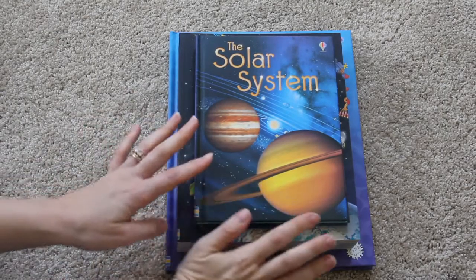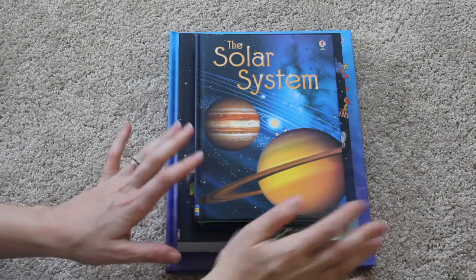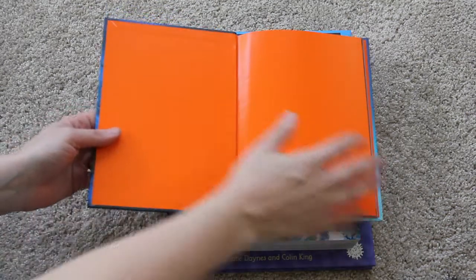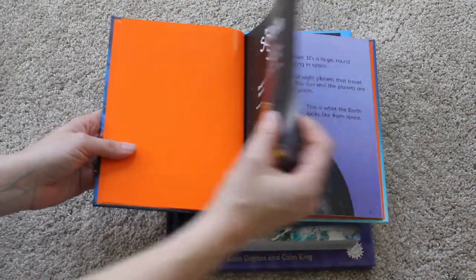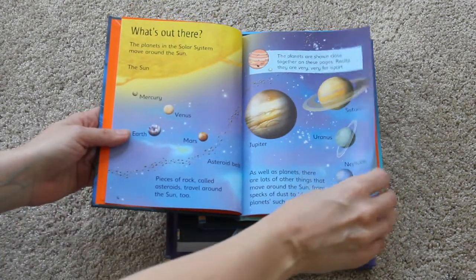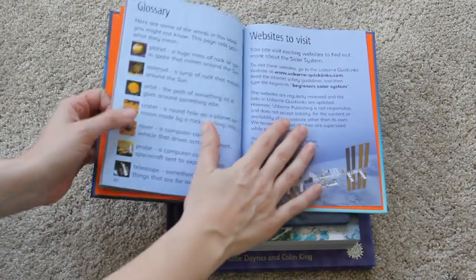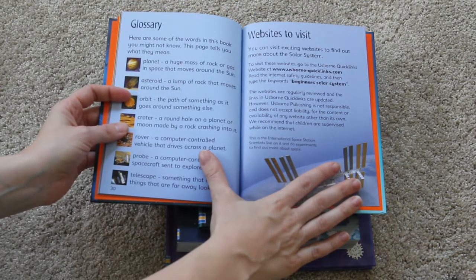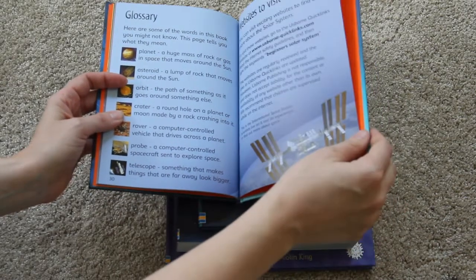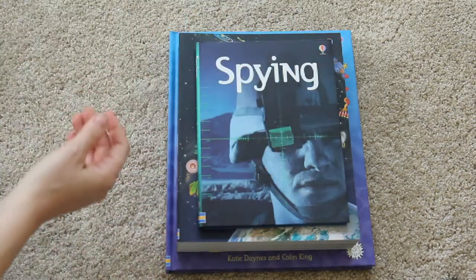Here is a collection of some of Usborne's nonfiction books. I feel like Usborne has probably some of the best nonfiction books that I've ever seen. There is a great variety to them. This first book that I'm going to show you is actually one of their beginner nonfiction stories, and it's got a nice balance of information and text, but not too much to overwhelm the child. And at the end of the story, there are some websites to visit to get more information, and it is monitored by Usborne, so they are going to be safe links for your child to do more searching on the solar system or whatever they may be studying.